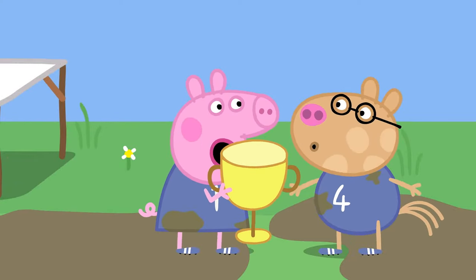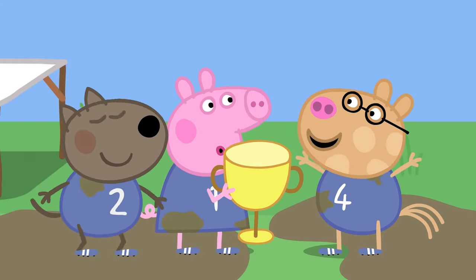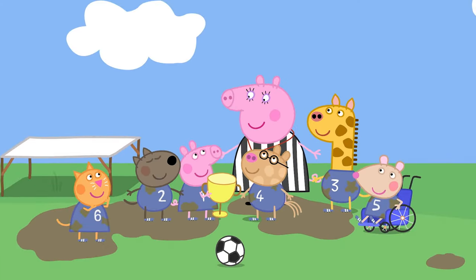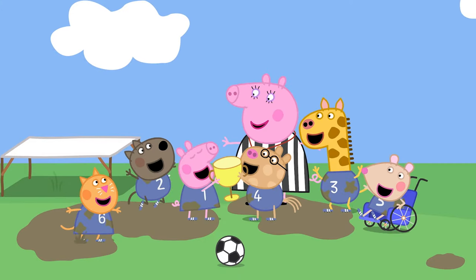You scored the goal, Pedro, so you get the trophy. But we all scored the goal together, Peppa. As a team. That's right. You all win the trophy. Hooray!